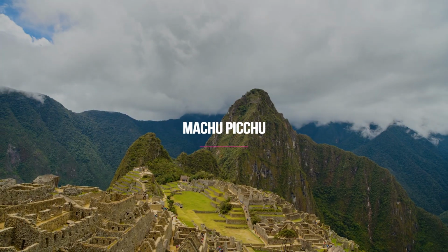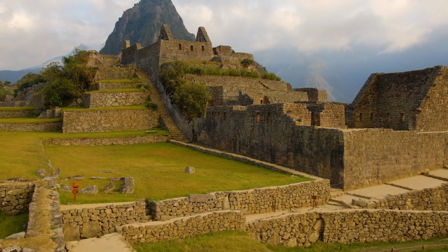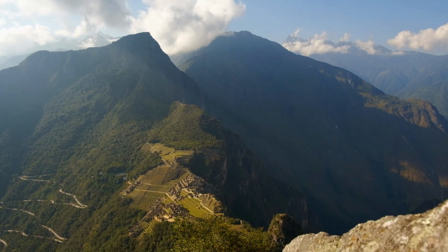Today I want to talk to you a little bit about Machu Picchu in Peru. That is an amazing, amazing place. There's a structure of temples and buildings that was begun to be built in about the year 1450. It's an Inca structure from the Inca civilization, and it is high, high up in the Andes Mountains.